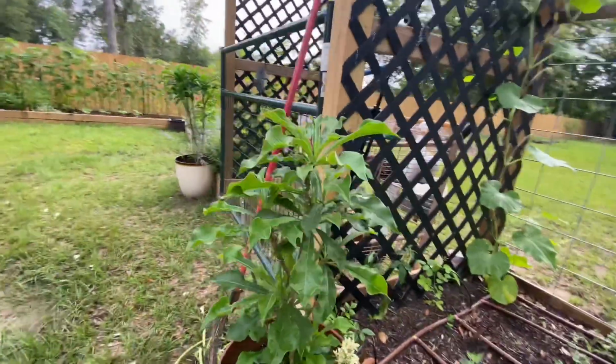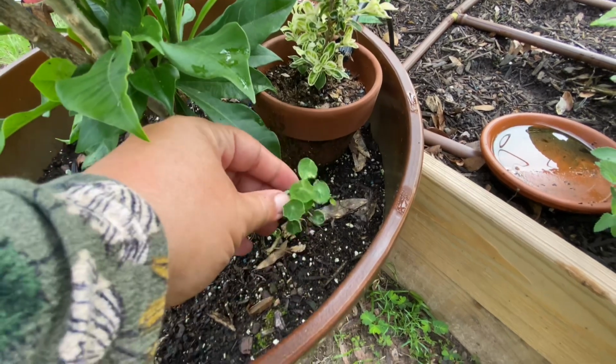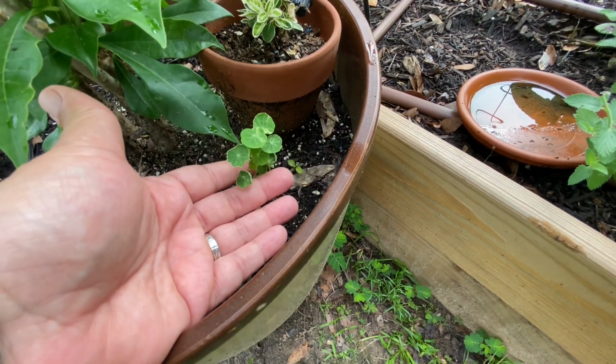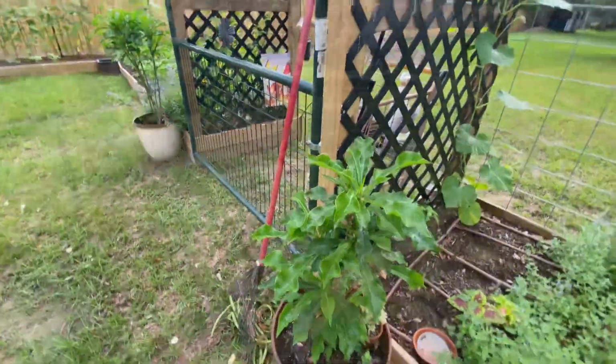This is doing great. Starting to plant this shrub. And then look at that. It completely refoliated. So if you break off any part of your nasturtium, stick it in the ground, it'll grow. All right, let's see what's going on the outside.